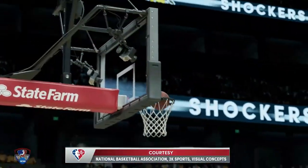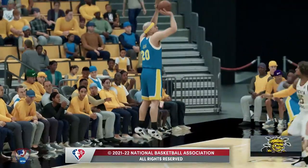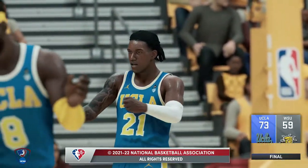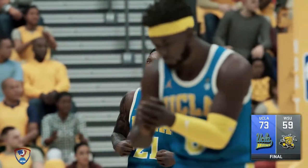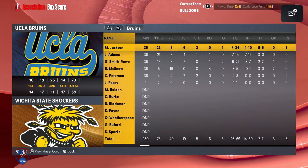Harris, 12 points, 6 rebounds, 8 assists, and 2 blocks. What a defensive showing from that guard. Ashley, a crisp 8, 6, 3. And Alvin Mack, really off night. 8 points, 10 rebounds, 2 blocks, and a turnover on 4 of 8 shooting. Insane night. You can see these stats here. But a lot of fun it was still.